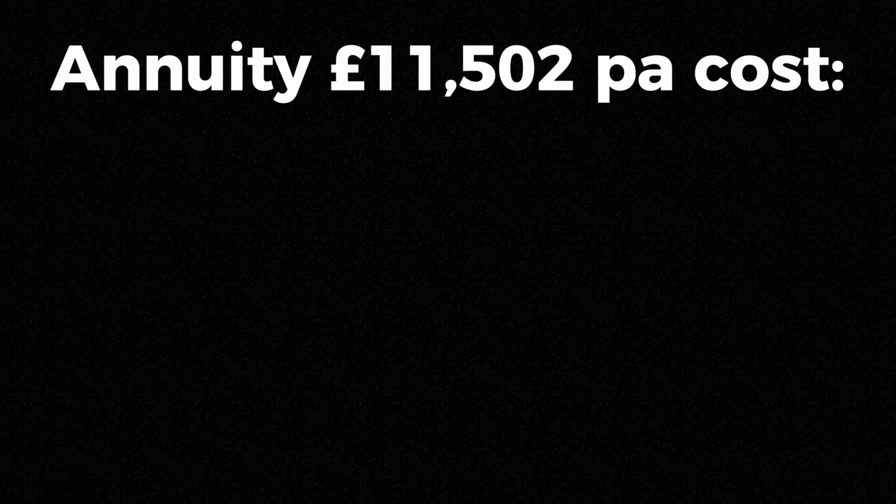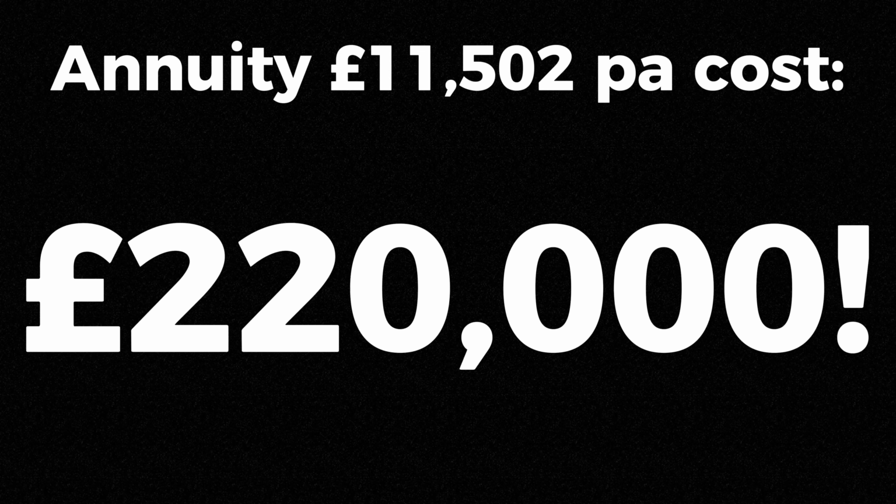An annuity is similar in many respects in that it's paid for life, pays you until you die, it's guaranteed, and there's no investment fund. So to purchase a guaranteed income of £11,500, you're going to need a private fund value to buy the annuity worth around 220k, which is quite frightening, and it does show you how the cost of the state pension is quite significant and why you could see potential governments change this in the future.